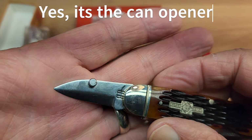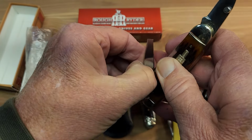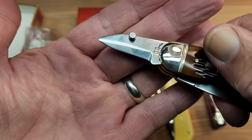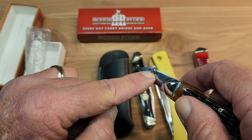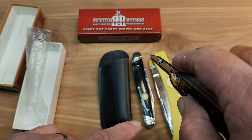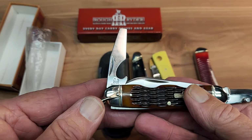Now that's different. Huh. Maybe that's meant to be a can opener. I just don't know. If you press it down in there, it must be. And you use this. It's not a thumb stud for opening. Maybe that's to hold on the edge of the can. I don't know. Showing my ignorance, aren't I?